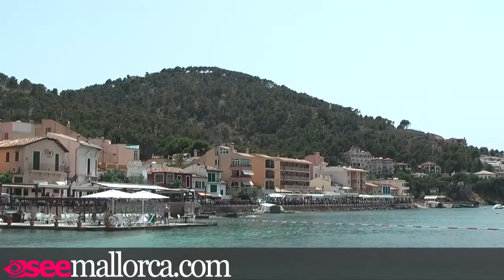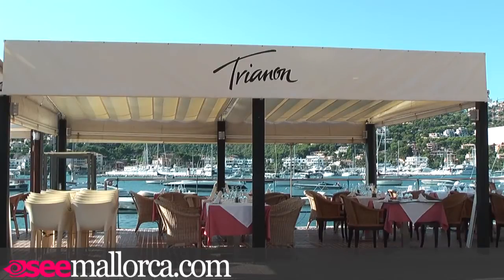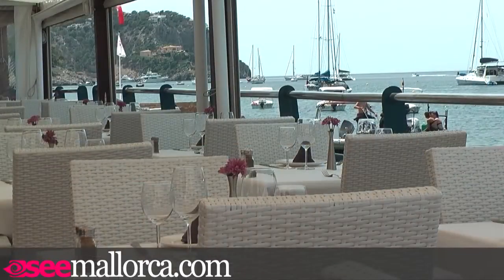The waterfront on the southern side of the bay is lined with restaurants and cafes. We particularly like the Trianon restaurant, which is just towards the end of the bay.